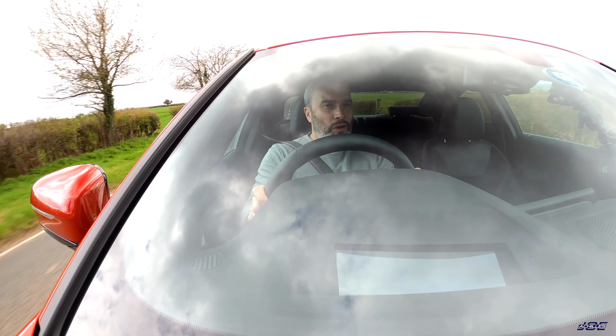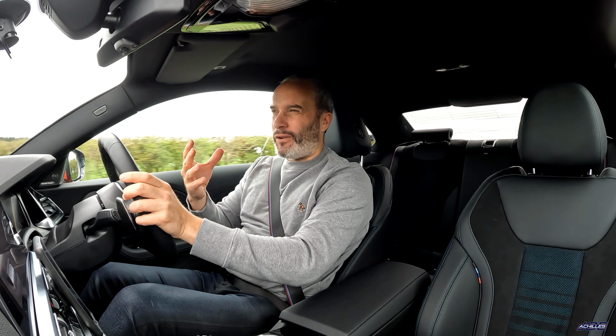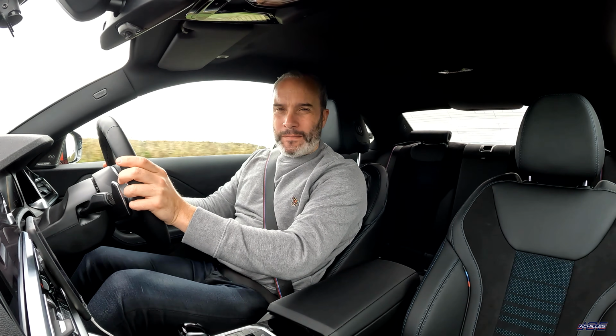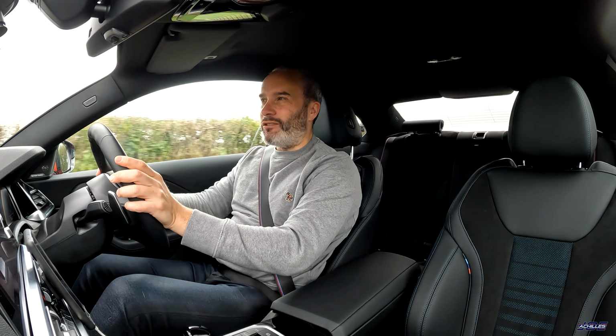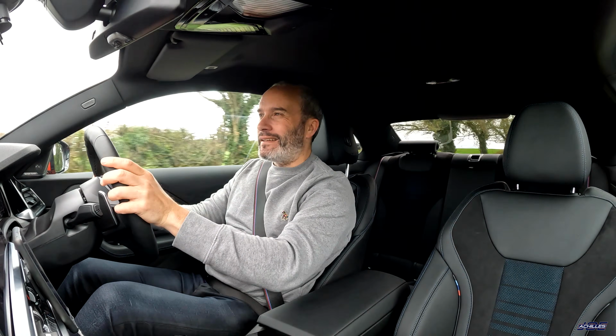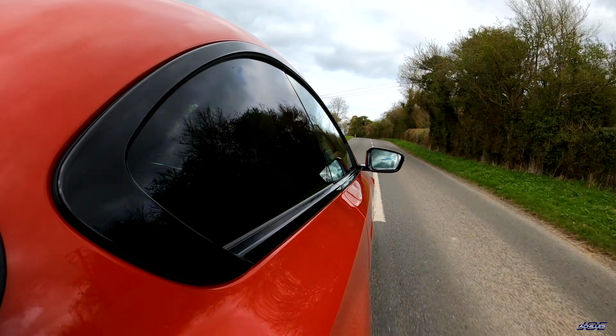But in my individual, I've got the steering weight set to comfort, which is the lighter of the two. I find sport just too heavy. In fact, in most BMWs I find it really artificial and heavy, and it removes any of that remaining steering feel, which isn't much in a BMW e-Pass system.